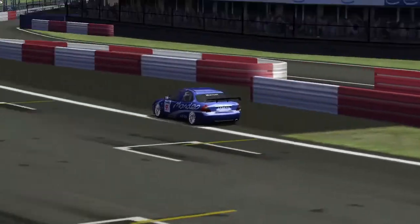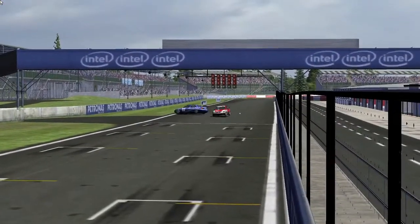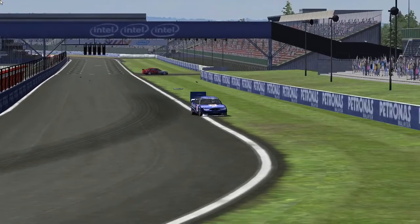Yeah, here's the final car home in the Nigel Mansell car, and he has actually finished the race for a change rather than been taken out by somebody else. And oof, that was a bit of a crash. You say that. That was very big.